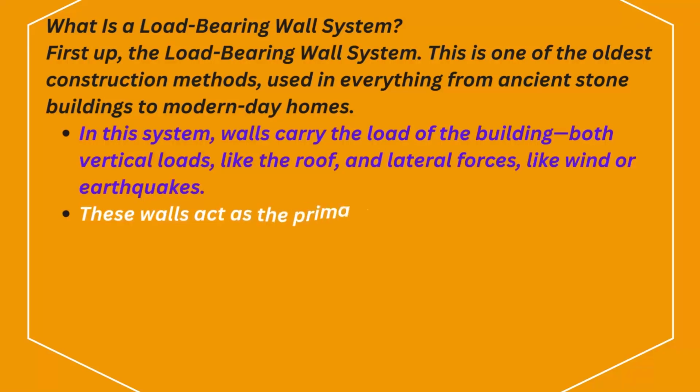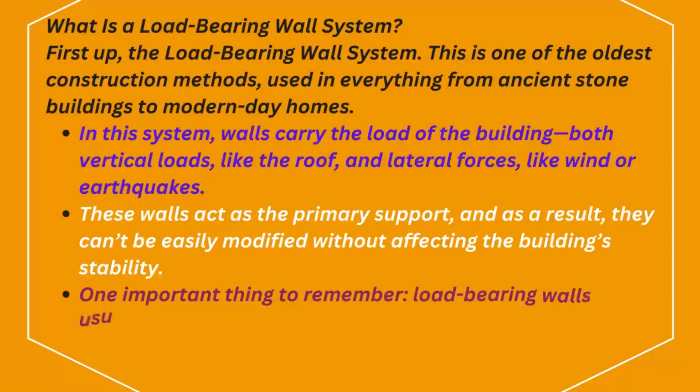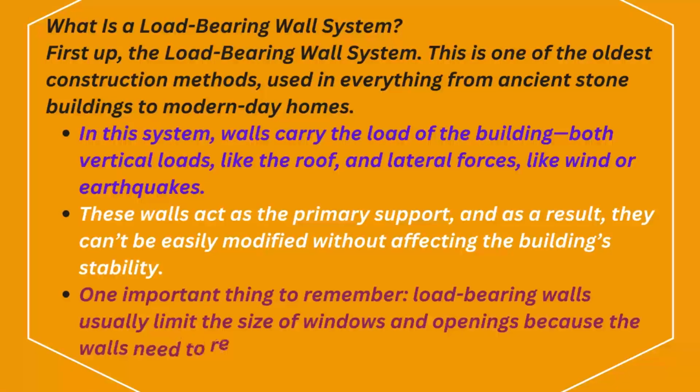These walls act as the primary support, and as a result, they can't be easily modified without affecting the building's stability. One important thing to remember: load-bearing walls usually limit the size of windows and openings because the walls need to remain strong to support the structure.